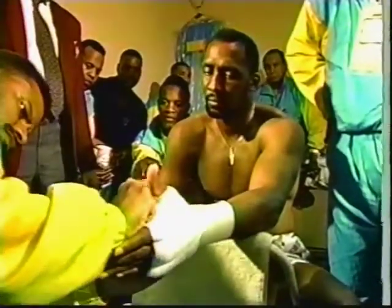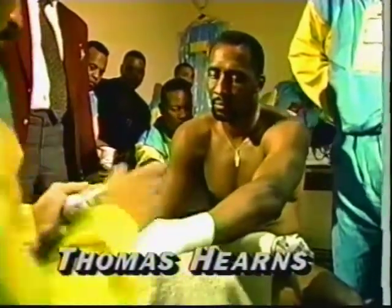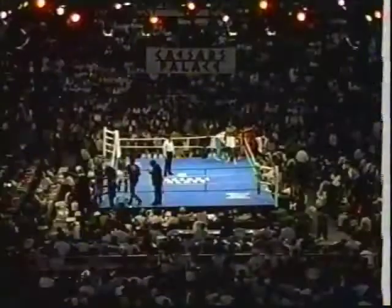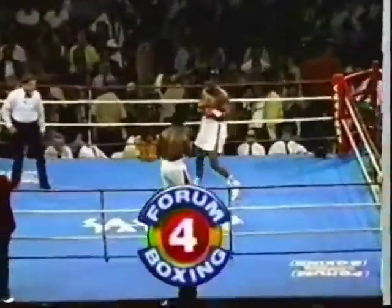And in a very calm demeanor, a very calm dressing room, we see Alex Shearer, the new trainer of Thomas Hearns, who has replaced Emmanuel Stewart, from whom Thomas split last year. And he's wrapping Thomas Hearns' hands at this time. Get ready for round 4 now. Here we go.